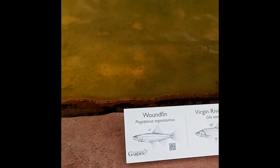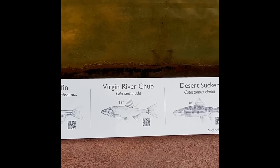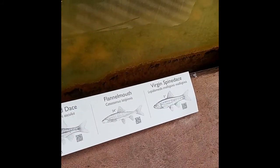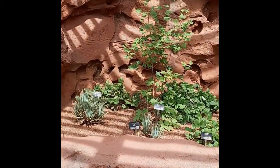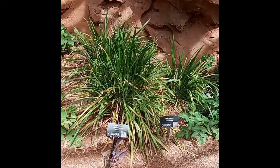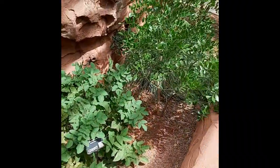An example of what's actually in there, and you can see them. An amazing little area that they put together here. Again, all the plants are labeled with all the QR codes so you can see exactly what they are and read about them.